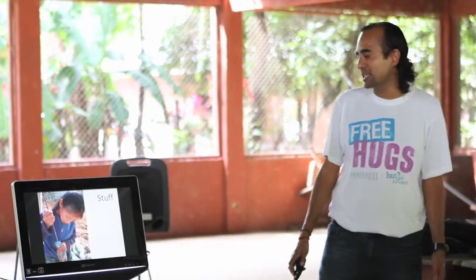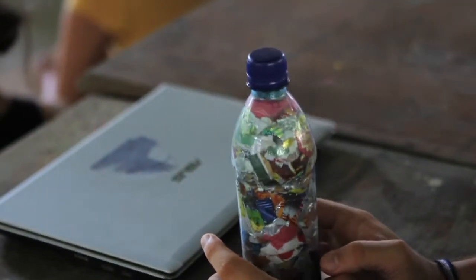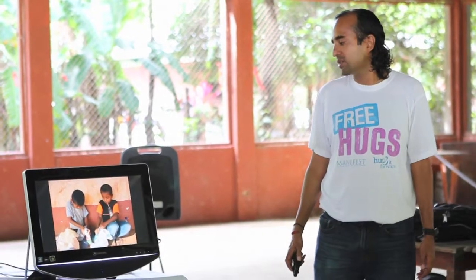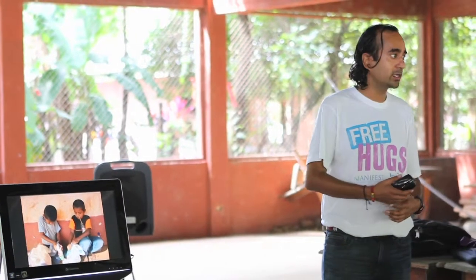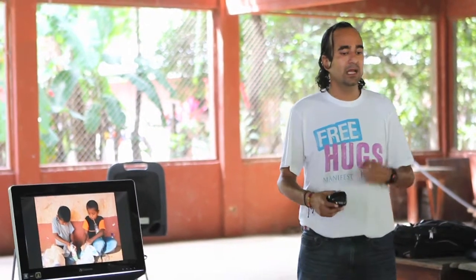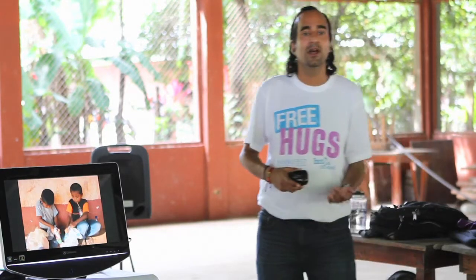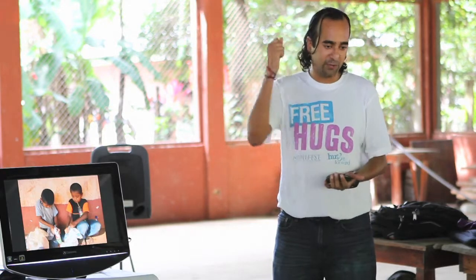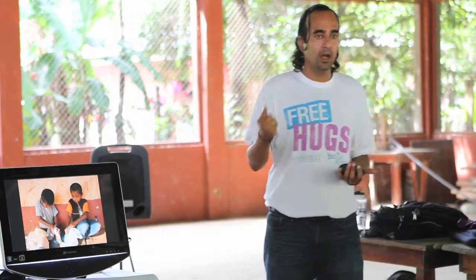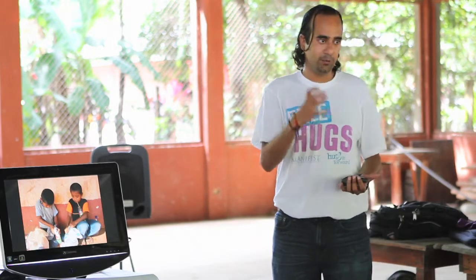So those bottles you've seen, a lot of work has gone into making those Ecobricks. As some of you here who have tried making Ecobricks will testify, it takes like an hour to stuff a bottle properly, and it takes maybe 100 plastic bags, chip packets, chewing gum wrappers and all sorts of things like that. So it takes about 100 to fill a bottle, and you stuff it in with a stick or a piece of rebar or something like that till the bottles are solid. They're pretty solid, like bricks.